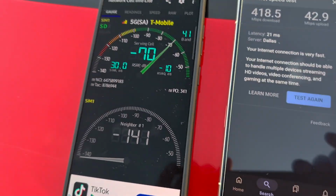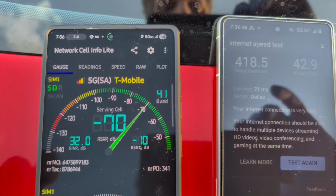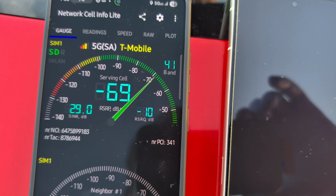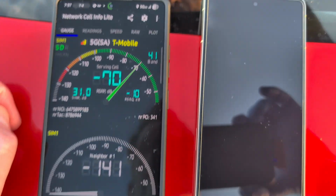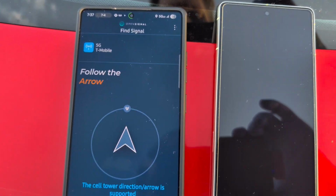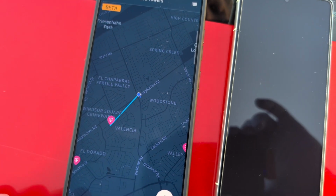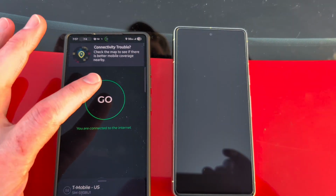Now, let's do a speed test on the new 5G network. Here's the new T-Mobile 5G network. So it's actually getting a little better service than on the Pixel. Different modems. The Pixel has the Exynos 5400 modem, and this has the new Snapdragon X80, or I think it's X85, with the 8 Elite chipset. So let's make sure we're connected to that tower. Yep, see, it's pointing that way. Yep, right there. All right, now let's do a speed test and see if anything has changed. Ready?